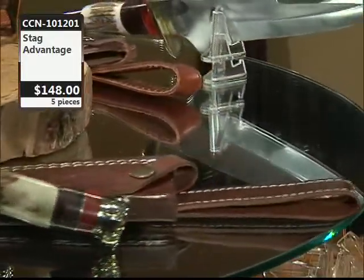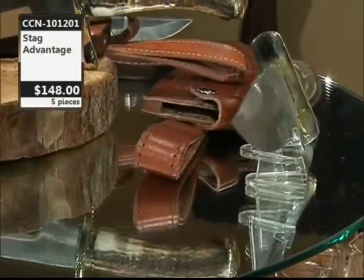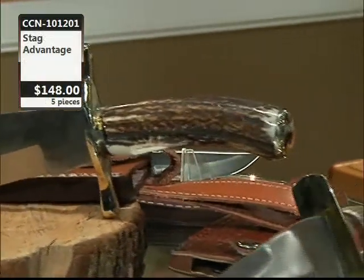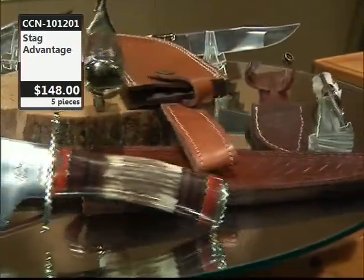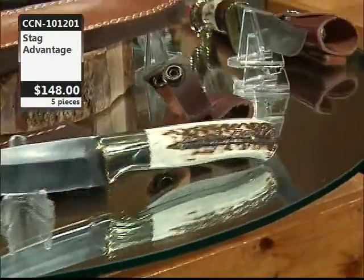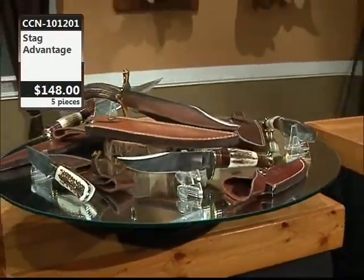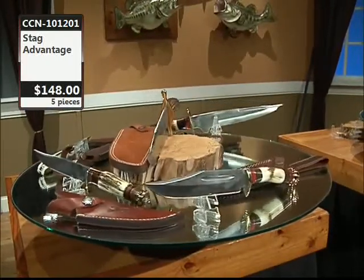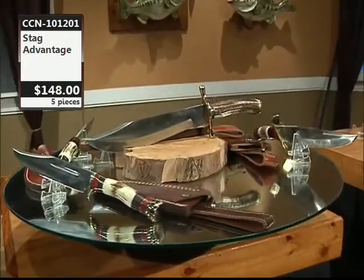$389.87. When you factor in the leather sheath that you don't pay anything extra for, it gets real exciting. Because the knife, the leather knife and sheath, it's only $29.60. I'm going to put $15, $20 just on the leather sheath, not even counting the stainless steel and the stag. Stag Advantage, $148, 101201. If you're like me and you enjoy the stag, I like stag on anything. And when you get a large fixed blade like that, it has a lot of value behind it.